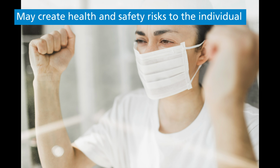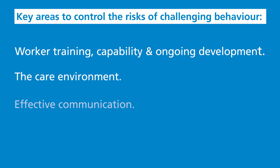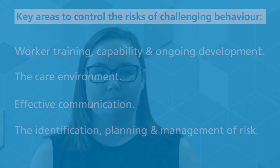Where the risk cannot be eliminated, organisations need to ensure that risks are minimised so far as is reasonably practicable. Four fundamental areas that are key to controlling challenging behaviour risks include worker training, capability and ongoing development, the care environment, effective communication, and the identification, planning and management of risk.